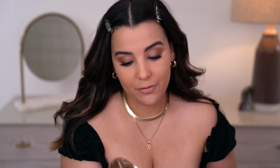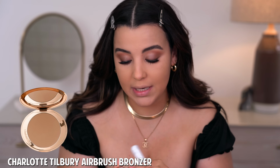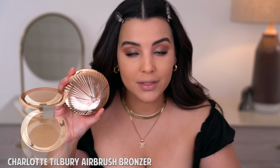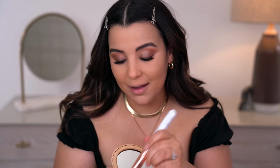So now it's finally time for me to work on bronzer, and I'm so incredibly excited to finally have the Airbrush Bronzer by Charlotte Tilbury. I did pick mine up in the shade medium 2, and just for sizing reference, this is the face powder and this is the bronzer. It is massive, it is huge, but I'm so excited. Again, I have been wanting this for so long and I've heard nothing but great things about it.